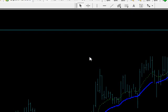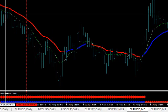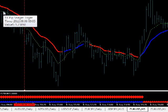Anyway, let's take a quick look here at the setups. Here is our red line, our 10 o'clock GMT, which is 3 a.m. in the morning. And as you can see, our opportunity to sell it would have been right here, which was before 3 o'clock, and the stop would have been very small. It went down about 44 pips.